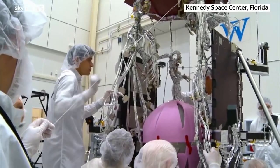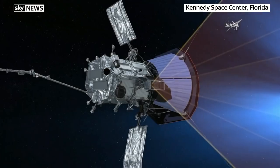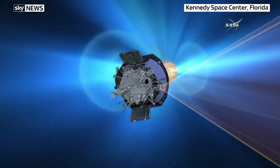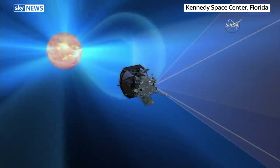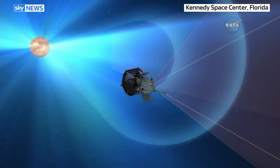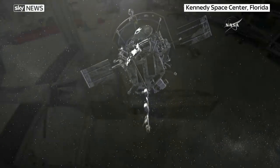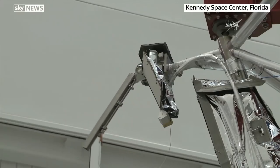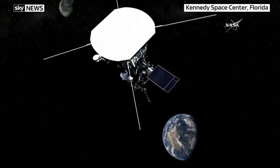So we have four instrument suites. We have a white light imager, which we call Whisper, that is going to look around the side and take images of the solar wind that is about to impact the spacecraft. And so it's really going to help us kind of unlock all our other measurements. We have the fields suite that is going to measure all of the electric and the magnetic fields that we want to measure, and also any waves, any signatures that happen to be embedded in the solar wind.